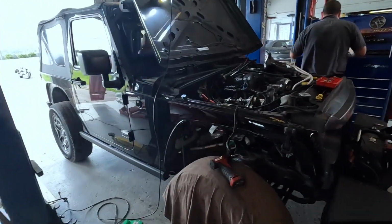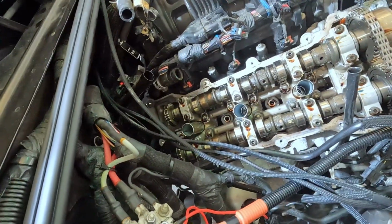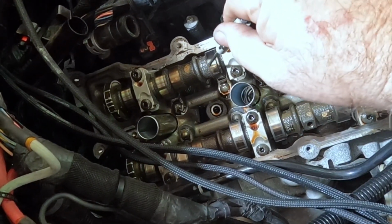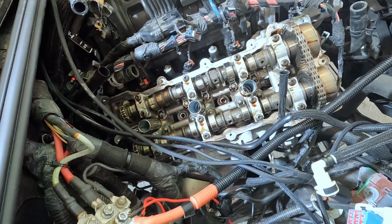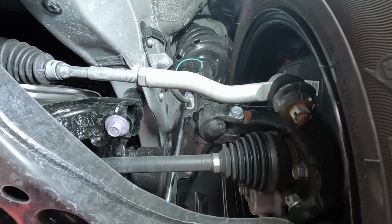Joe's working on this Jeep, just under 100,000 miles. Got a ticking and a misfire. The roller on the rocker arm came apart, or it locked up, and it started wiping out this cam lobe. You can see that's what it's supposed to look like, and that's what it looks like. So, camshaft and rocker arms. This toe is out quite a bit, so it might help us out. We'll see. I'm sure we're going to give it the old college try.